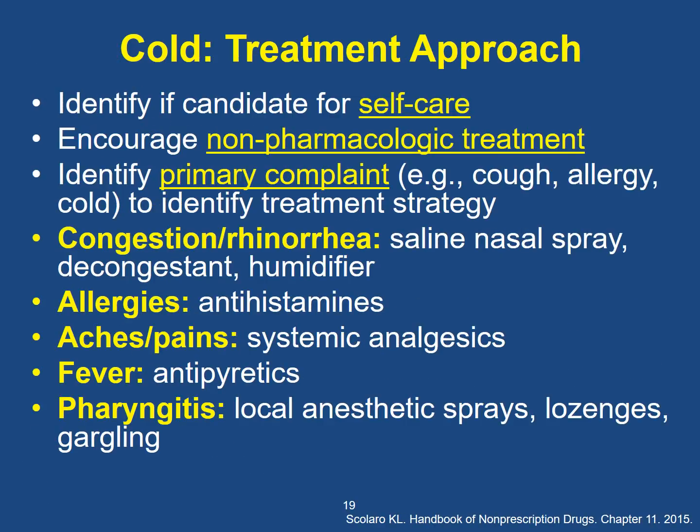Now I'm going to spend just a minute to talk about the general treatment approach for cold. And so again, just like cough, it's important to evaluate if a patient is a candidate for self-care. And then it's always good to encourage non-pharmacologic treatments as well. And then to really, in order to figure out what the best product would be to use for a patient, it's important to identify what the primary complaint is. Is it related to cough itself? Is it related to allergies or a cold, to identify what treatment we should use?